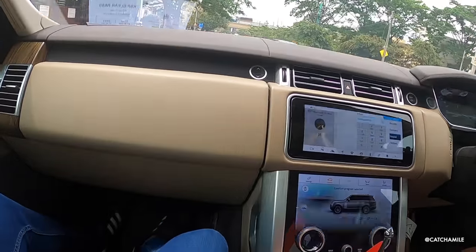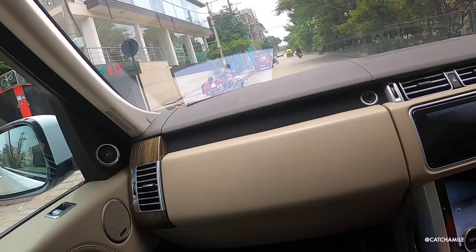60 lakhs for the exhaust. Which exhaust, bro? Yeah, the viewers will be very interested to know that. How much for service?